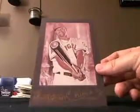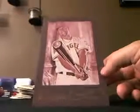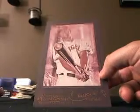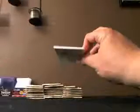And this one is an Albert Pujols for the Anaheim Angels, Los Angeles Angels of Anaheim of California of America, whatever. Albert Pujols. And the last box. Yes, we've opened all the box toppers. We got five jumbo box toppers, and one box topper was a pack of minis.